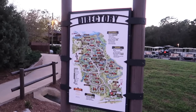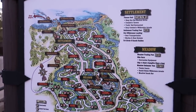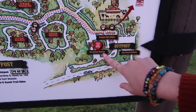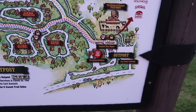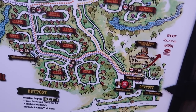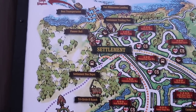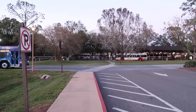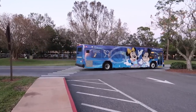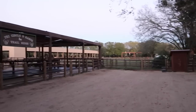And check this out, it is massive. The campground, oh my gosh. I knew it was big, but I didn't know it was this big. Where are we? All the way down here. Right there? Yep. Wow. Now we gotta go to some place called Crockett's Tavern near Pioneer Hall, all the way up here, towards the back. And we have to take a bus to Settlement Depot. We think it's one of these buses. But first, right behind the bus stop, check it out.